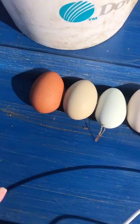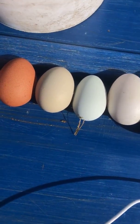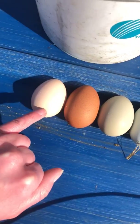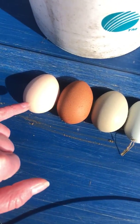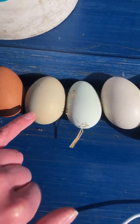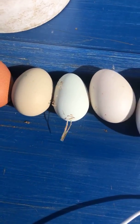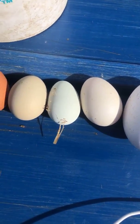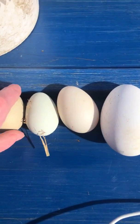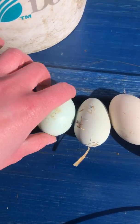So this is your typical brown egg that you would see. There's another pink one, just for comparison. So this one would be considered a pink egg. It's a lot lighter in color. And then we have a dark brown one. And then we have 2 more unusual colored eggs. This one is considered an olive or a green egg. And then this middle one would be a blue egg. And actually this one is a little bit more blue than the other one.